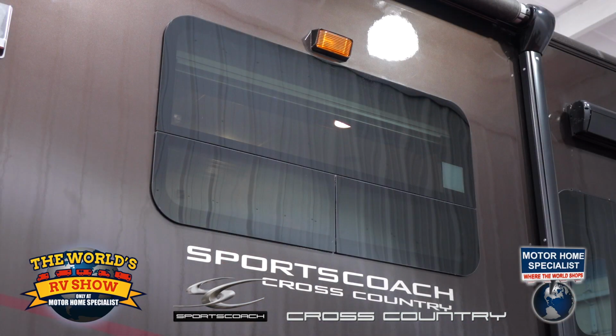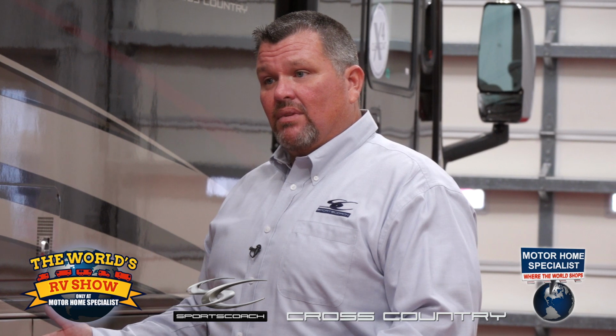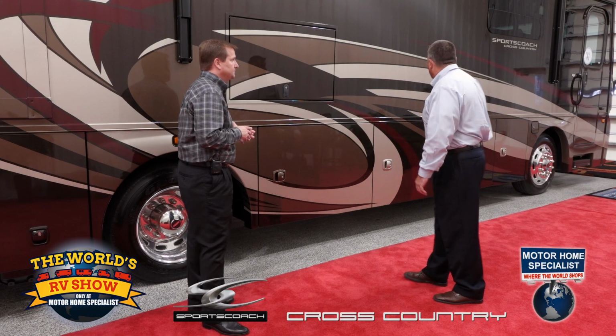You bet. Also, y'all have gone to the frameless windows this year, which has such a better look than the previous models. Well, the nice thing about this is they're standard on this coach, the dual pane windows. So they're actually dual pane as well. I just thought that they were frameless. Yes, no, they're dual pane frameless windows.